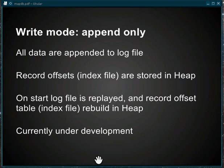So it means that the database restart, or database start, can be quite slow, because you have to read and replay all the log. But it's a sequential read, so it should be reasonably fast. This append only mode is currently not in the public repository. It's currently under development, and I hope to finish it soon.